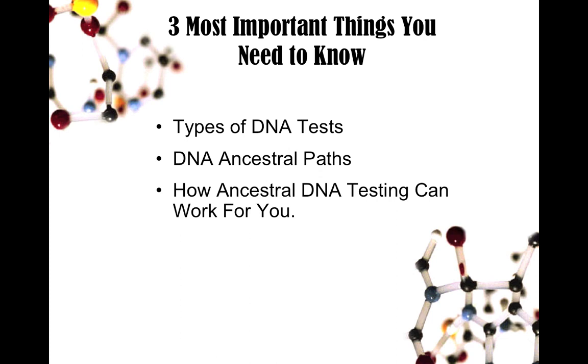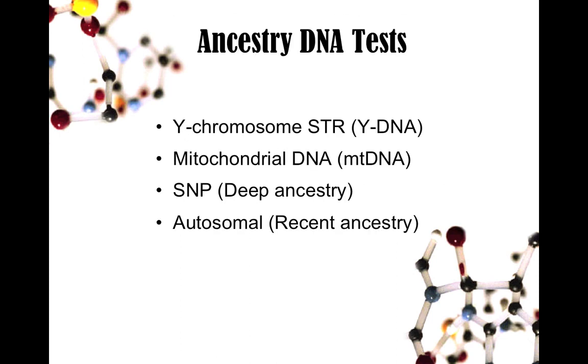So the first and most popular kind of DNA test to come out traces the Y chromosome, and that is the male gender chromosome. It's also referred to as surname testing. But only males have the male gender chromosome, obviously, so they're the only ones that can do it. But females can recruit a male relative to test. That's known as testing by proxy.